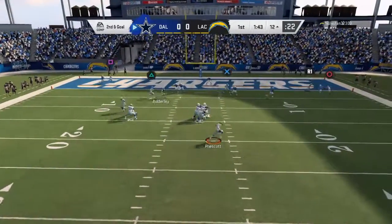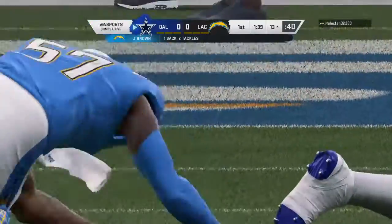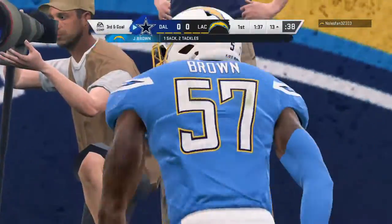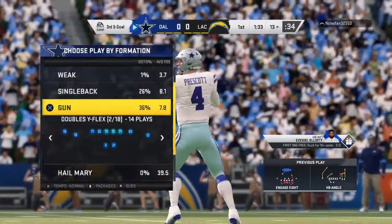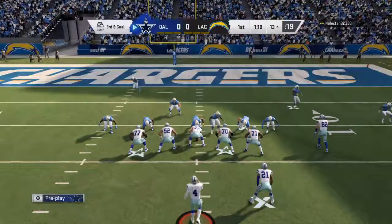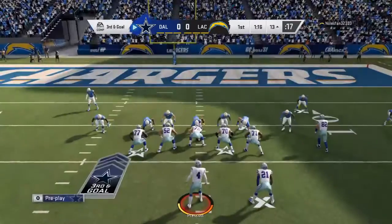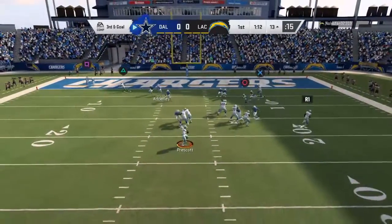After the sack on 1st down, Prescott flushed to his right. And he's going to go down again. And that is the 3rd sack this offensive line has allowed this first quarter. Man, that puts him on pace. Let me do the rudimentary math here. To be sacked 12 times in a game, I know he's not going to go for that. I wonder if it's going to reshape what they decide to do on offense in terms of play calling.